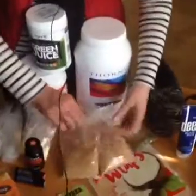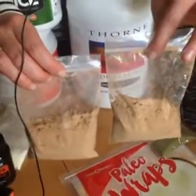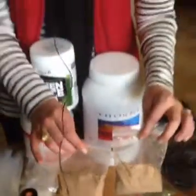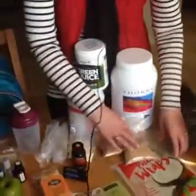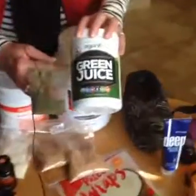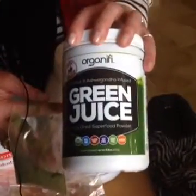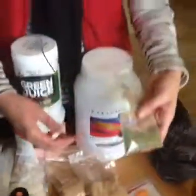I put them in little baggies so that it's really convenient. It's not going to take up space. And then I can roll up the bags and save them and reuse them later once they're empty. But I just dump this out, add in my water, and I'm good to go with this. Same thing with a green powder. Right now, the green powder that I'm using is Organifi, but any kind of clean green powder will do. And I have them in little packets, and I'll make my own green juice.